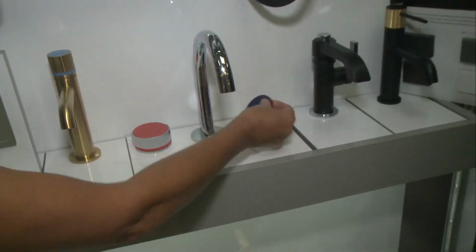Now, is this planned? This one matches you. Is that how you're feeling? It wasn't planned, but we'll go with it. How's that? We'll go with it.